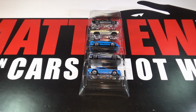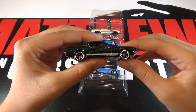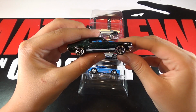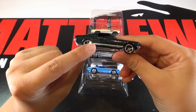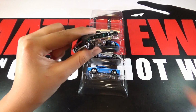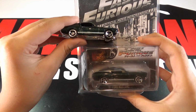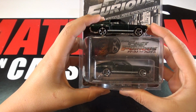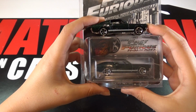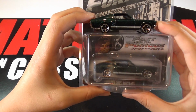So the first car is the 67 Custom Mustang. You can see this is dark green, and 2 white stripes on the top, and then a white stripe on the side. I also have it carded from the set in 2013. And you can see they're basically the same exact car and not that much difference to it. There's no different rims and the car is basically the same thing.